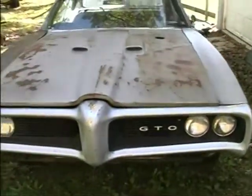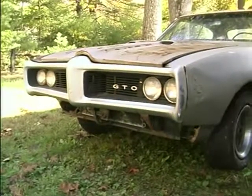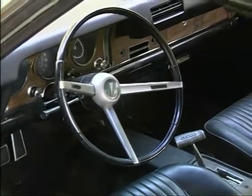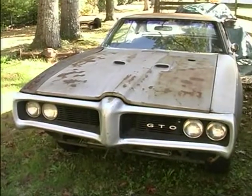And this GTO is kind of a curiosity too, because I've pulled every rubber piece off it, and it's painted silver, and 68 GTOs were not offered in silver. The color, the tag says it's supposed to be spring gold, but I can't find any spring gold in this car at all. But it's got a nice tilt column in it and a nice air conditioning setup, which I hope will find its way into one of my cars, or I'll sell it and make some money to restore another one.